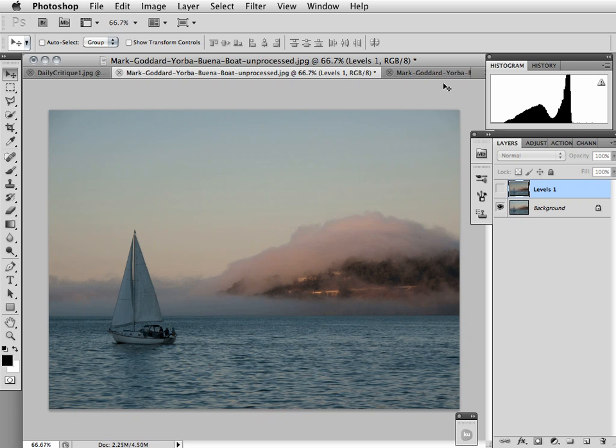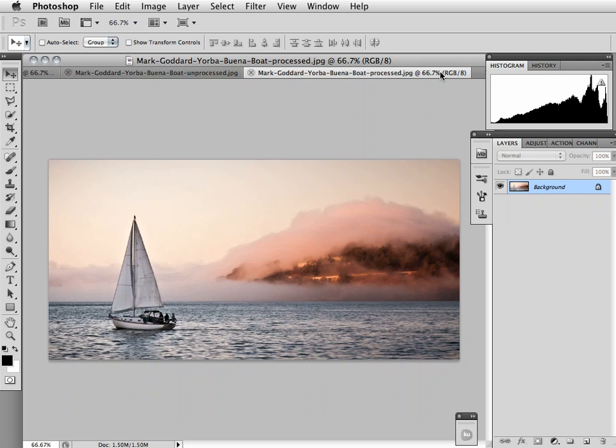It looks like Mark in his processing has tried to add more value to the boat. So he's brightened the boat. We know that the mind's eye will go to the area or areas of highest contrast and then bright areas. Those two things have a lot of value. So in brightening the boat, Mark is trying to push towards this more as a main subject.